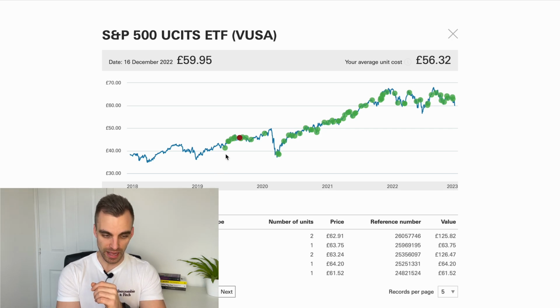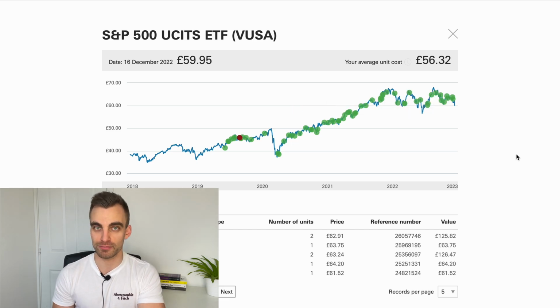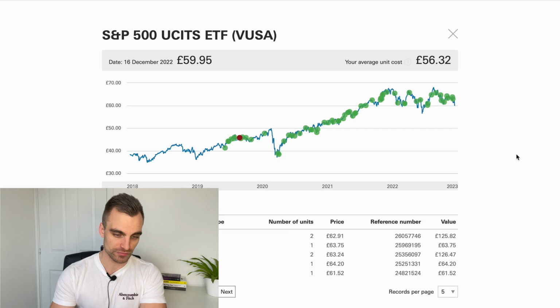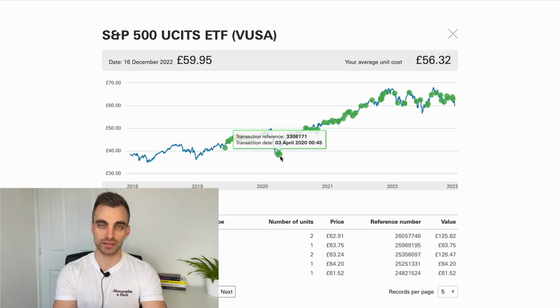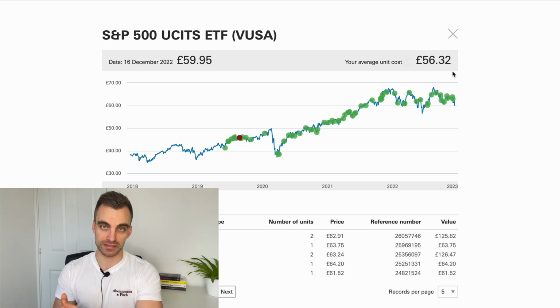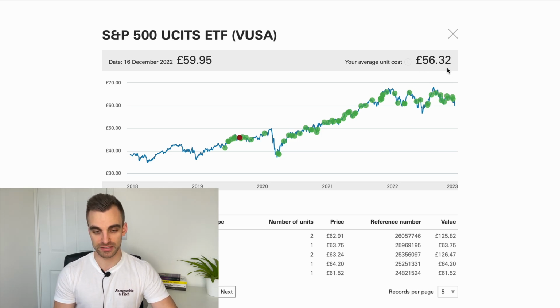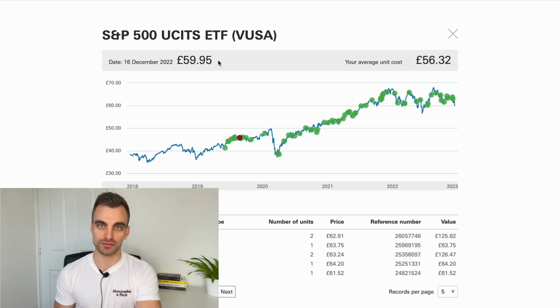And you can see that actually we're not really doing that bad. Yes, it's been a poor year in the market, but you can see the amount of different times I've bought into the S&P 500 here, with the lowest point ever buying in at around £38 per share. And the average price I've actually received for buying into the S&P 500 is £56.32, with a current value at the moment of £59.59.